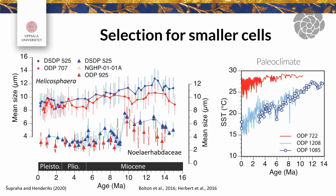So here I give you an example of how sea surface temperature changed in the temperate regions in blue and in the tropical region in red. And you can see that the cooling is specifically pronounced in the temperate or higher latitude regions, but also that the contrast between the tropics and the temperate regions is increasing over time. And that has implications for how the ocean is mixing and how nutrients are made available also in the surface ocean for these phytoplankton groups.